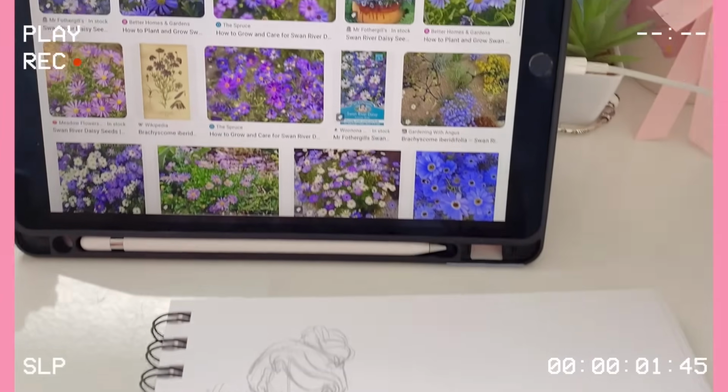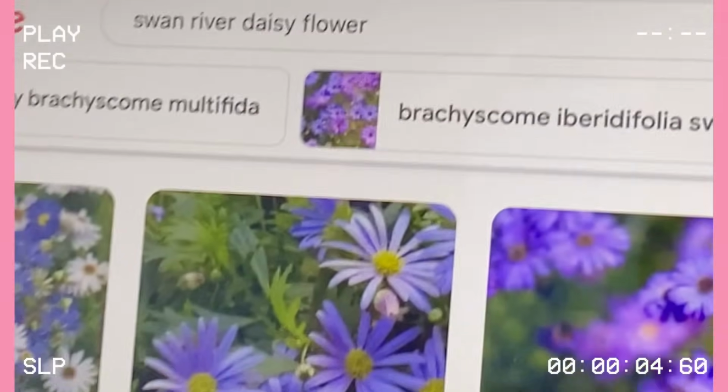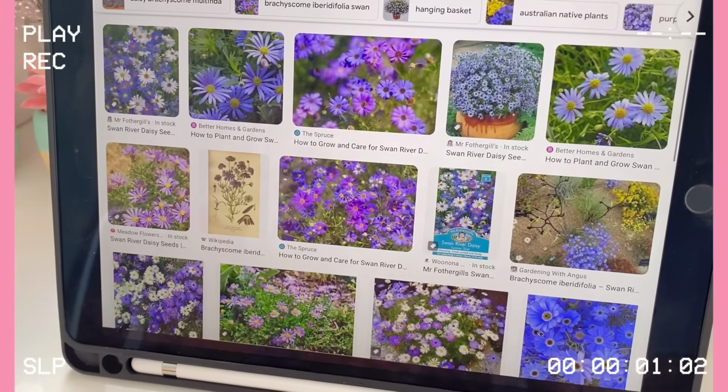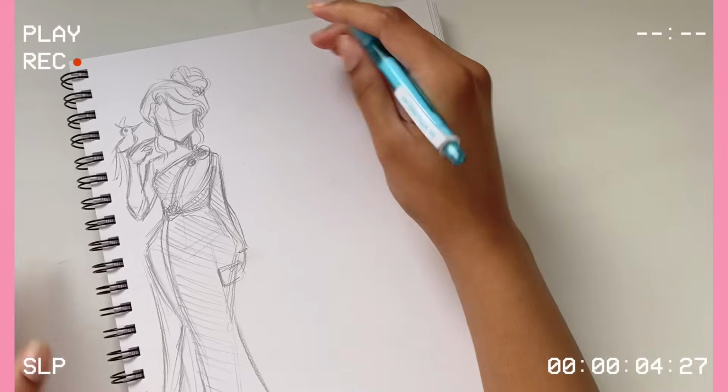So the next flower is called the Swan River Daisy. It's pretty much a daisy, but it's purple, so yes, it is not basic, it's a bit more fancy. And I really wanted to do this flower because I wanted to make sure that all three of these drawings kind of fit within the same color scheme.